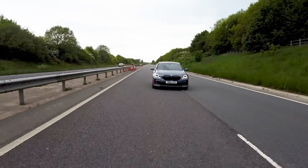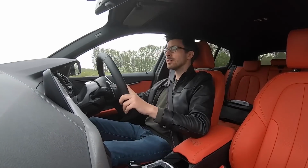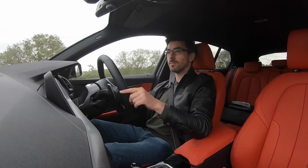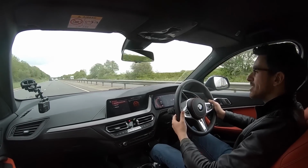On board with the 128 Ti, BMW's not first front-wheel drive car, but certainly their first performance-focused front-wheel drive car. And it has some seriously stiff competition.